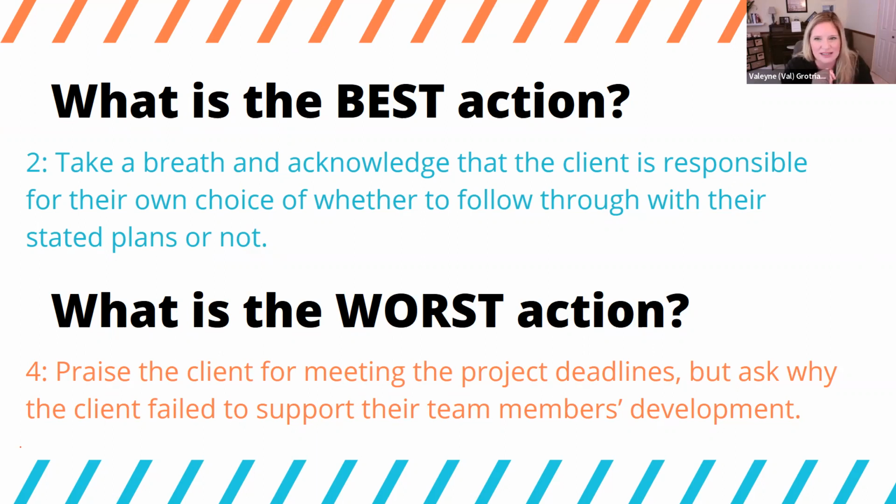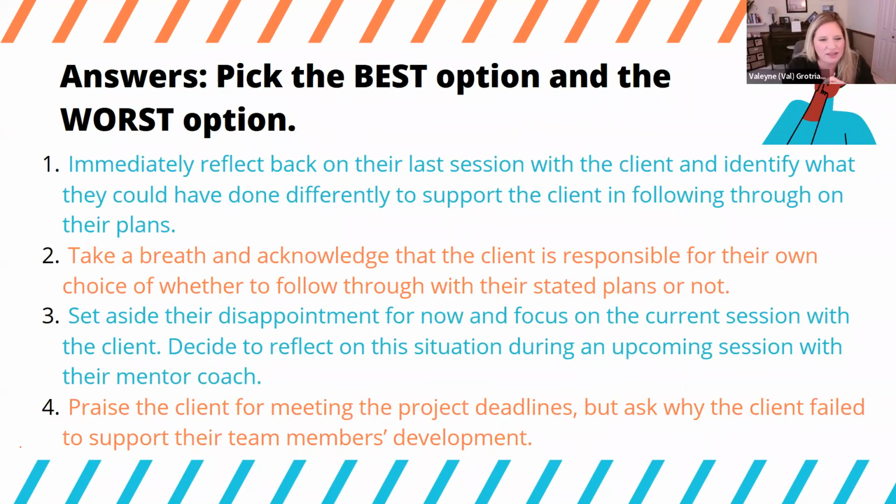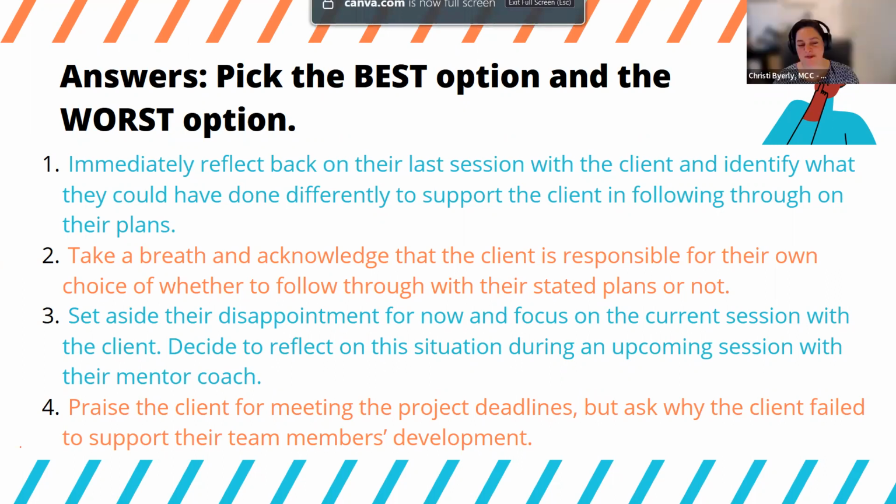Could we go back to the previous slide, for number 3, where it spoke about reflecting on the situation during an upcoming session with their mentor coach? There we go. There's a lot that could be read into that. I would typically think that this situation, it sounds like it triggered the coach personally, and wouldn't that be more apt to talk about in a supervised coaching session? And would that have been thought about here by the ICF as opposed to the mentor coaching, and that's why it wasn't the best? I have a feeling they're putting mentor coaching and supervision sort of in the same category. Okay.